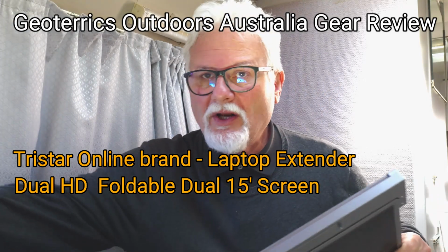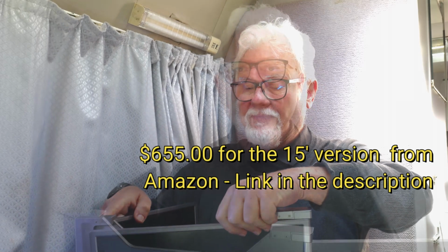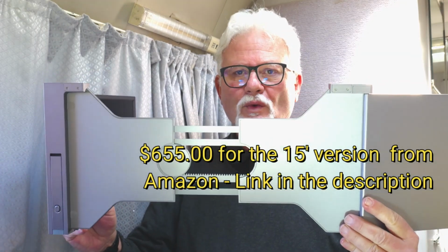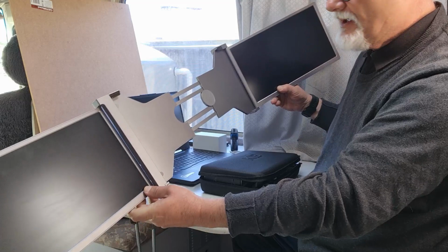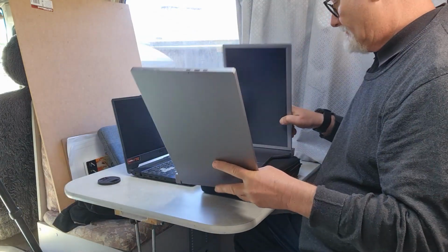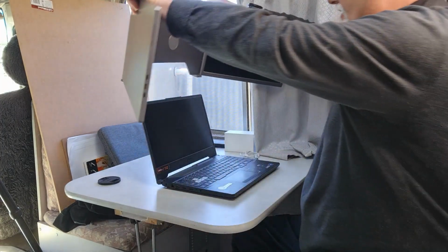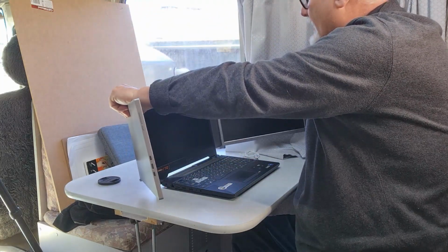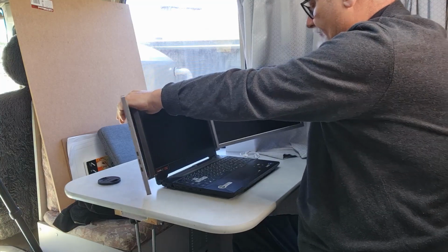But what we've got here is this fantastic little package, which is 2 monitors that fold out, that extends to the width of your monitor, and these 2 monitors on either side, you can see it here, are 15-inch, and I'll just show you how they go on. So here's the computer, and these things go out and fit in like this.